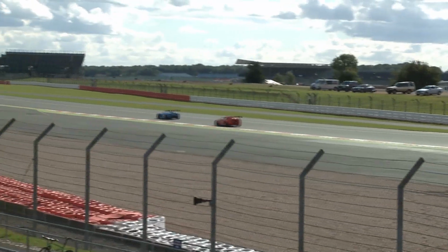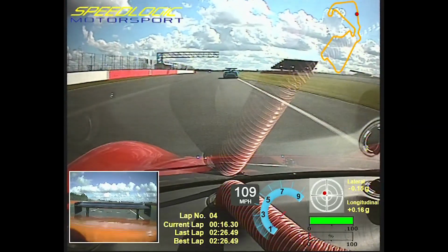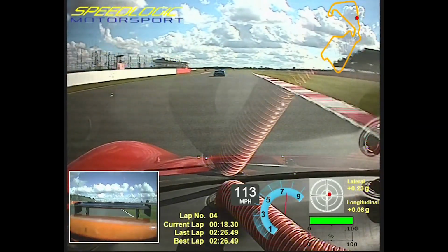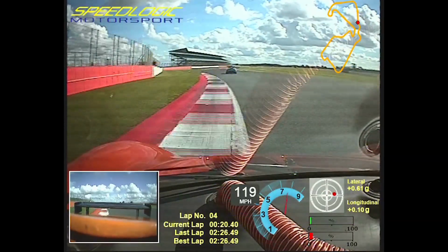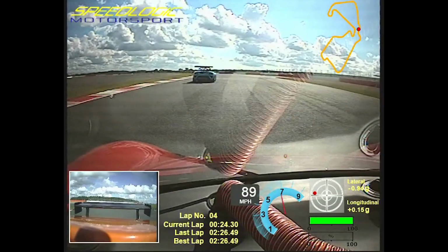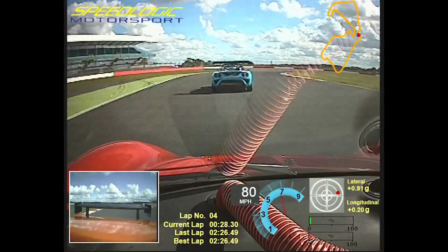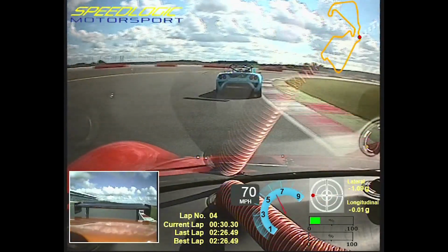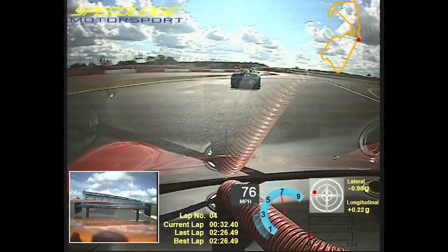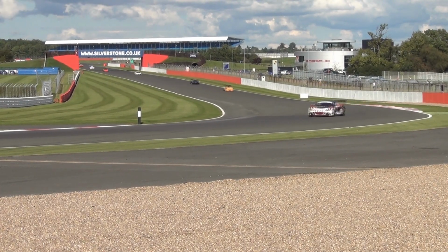Rob Myers coming under pressure then from Andrew Wright, as the blue 211 you can see on your screen ahead of the orange S1 Executive Cup R. As we go on board with Andrew Wright, we head into the Maggotts and Becketts complex. Full power on the brakes, down one gear. Back to the power then through the right-hander before getting back on the brakes, down one more gear through the left-hander before charging out onto the Hangar Straight. Closing in then on Rob Myers as they head through the Maggotts, Becketts and Chapel complex.